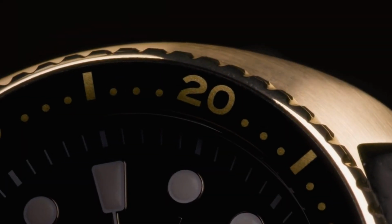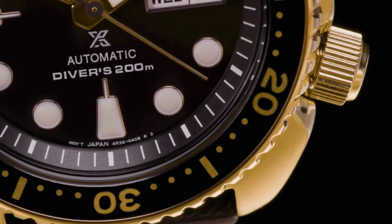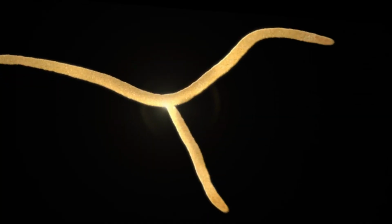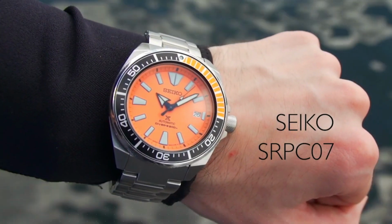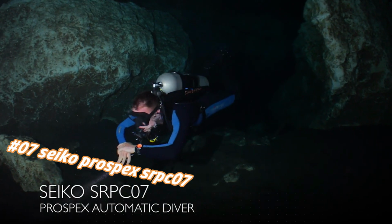Case diameter, 45 mm. Divers 200 m/660 ft. Watch, in general, suitable for high-impact water sports and scuba diving at depths not requiring mixed gas. Item weight 3.8 ounces. Number 7, Seiko Prospex SRPC07. Nowadays the price in US dollars is $525, but this will vary with time.